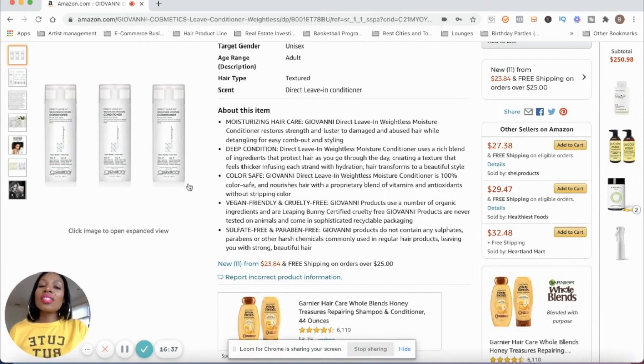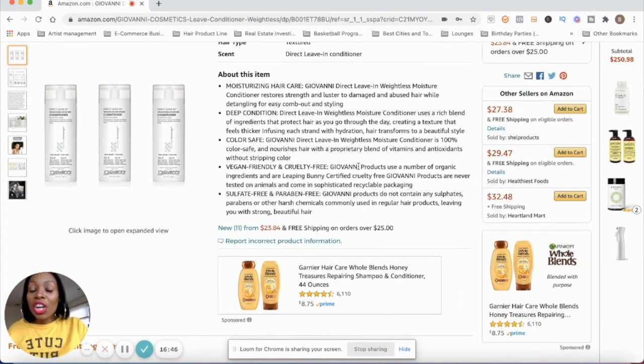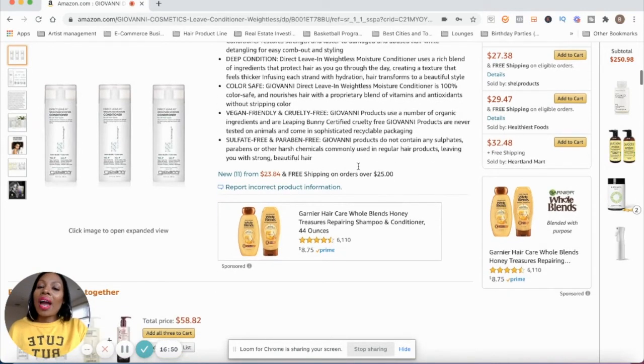Yes. Moisturizing hair care, Giovanni Direct Leave-In Weightless Moisture Conditioner restores, strengthens, and lusters damaged and abused hair. It deep conditions while it's in your hair. It's color safe. It's vegan and cruelty-free, sulfate and paraben-free.